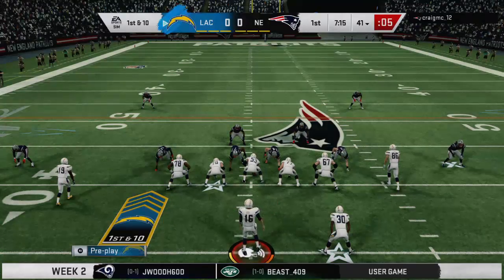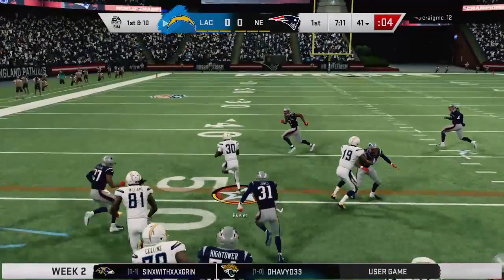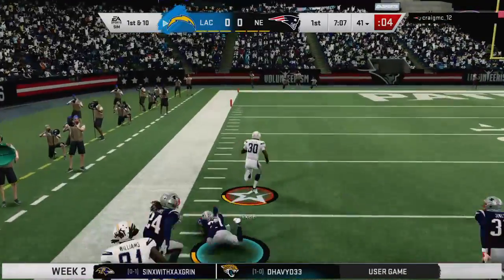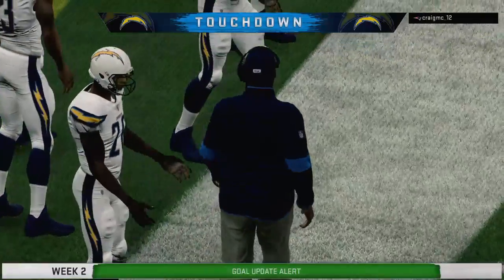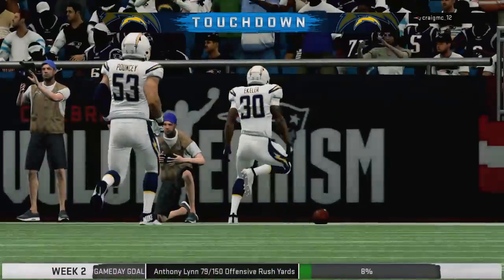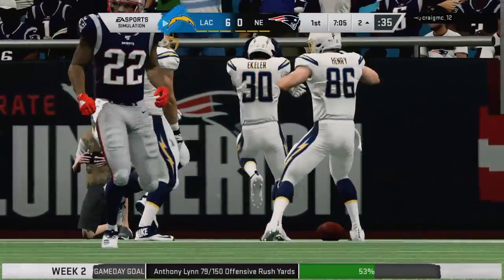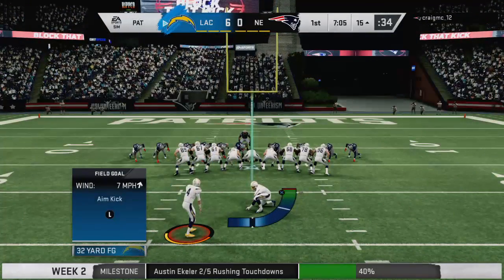First down, and they stick with Eckler. And he's free going down the left side. It's a foot race. Touchdown, L.A. Austin Eckler, his 2nd touchdown on the season. And they are able to strike first here on their opening drive.